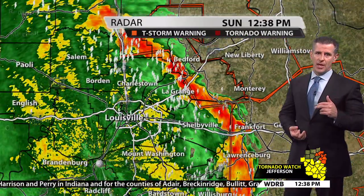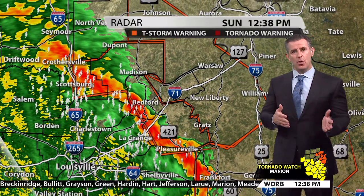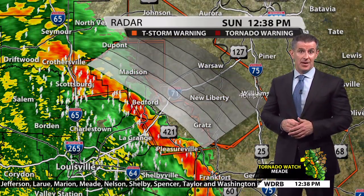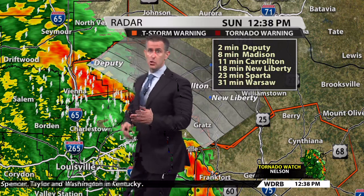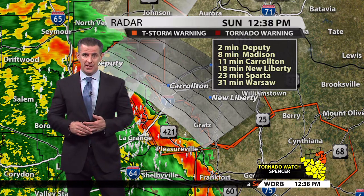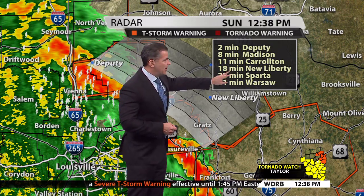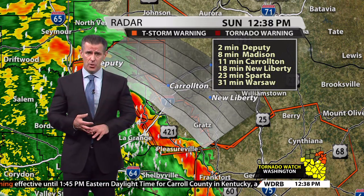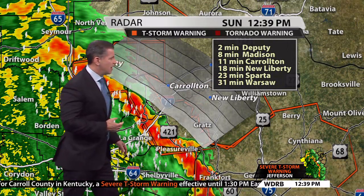Now let's spend more time on where we have our severe. The Weather Service is proactively putting out long fuse warnings. Long fuse warnings means they're issuing even before the storm gets into your county. Why? They're that confident that it's going to produce severe. You don't issue long fuse unless you know. And we know. So we've got Deputy 2 minutes from now for 70-mile-per-hour wind. 8 minutes from now in the Madison area. Madison, you've been hit several times in the Madison, Milton area. It's been quite a spring, hasn't it? And Carrollton, we're 11 minutes from now. Carrollton, be aware. Some of these winds could gust to 70. Would everybody see 70? No, but some could. So be aware of that. New Liberty 18 minutes from now, Sparta 23 minutes from now, and 31 minutes from now in the Warsaw area.